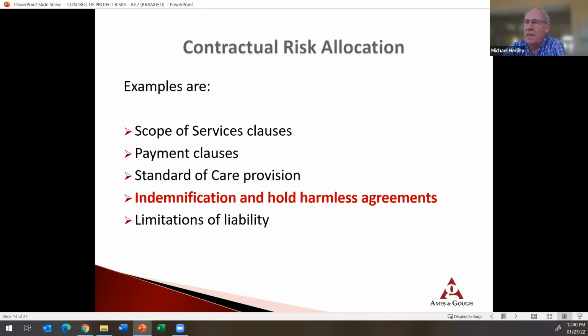The clause we change by far the most is the indemnification and hold harmless agreements. And they have to be very careful that when you give someone an indemnification, it's to the extent of the loss that you cause. And we don't agree to defend them because they cannot be added to a professional liability insurance policy as an additional insured. So if you agree to defend the owner, you have to do that. The professional liability insurer will not pay you back for it.